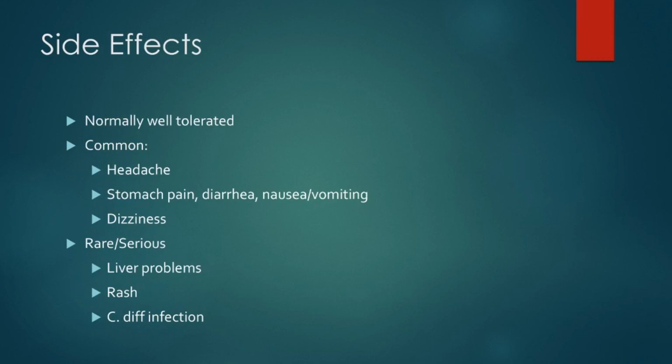Some rare and more serious side effects include liver problems, a rash that can sometimes be very serious, and also C. diff infection. Now, this is an infection in your gastrointestinal tract that causes you to have severe diarrhea. And it's very hard to get rid of, and it is contagious. And I'll get into this a little bit more when I cover long-term side effects here shortly.